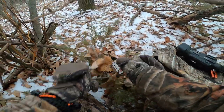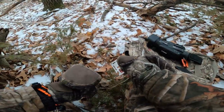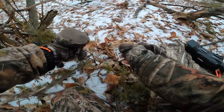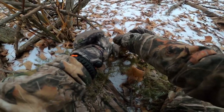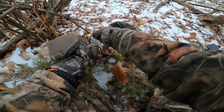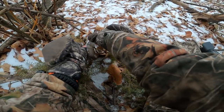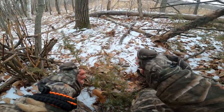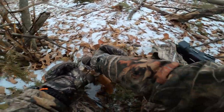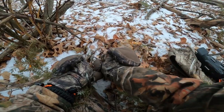Alright. Oh, that's my branch. Ow, they're kind of pokey, so I want to get rid of them. Oh, yeah, this one up. They're pretty tough, so this works pretty well.